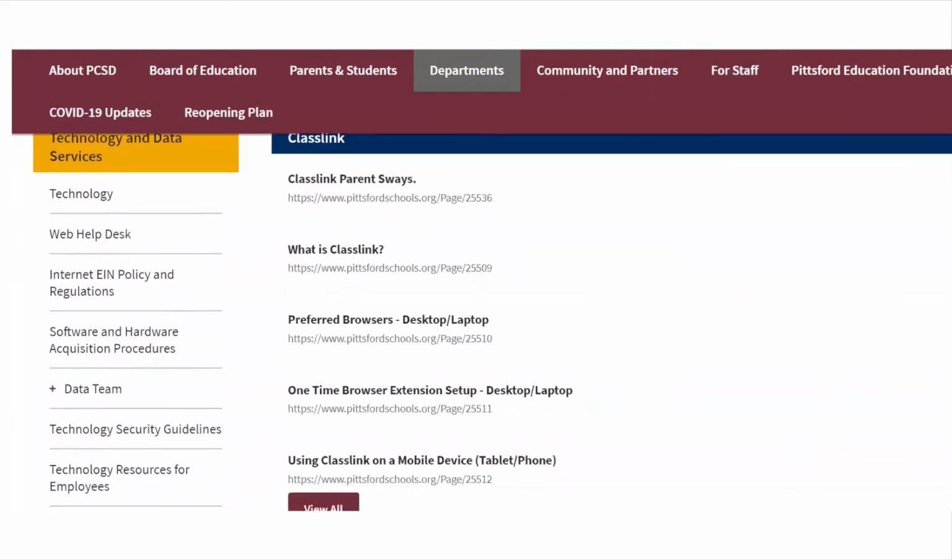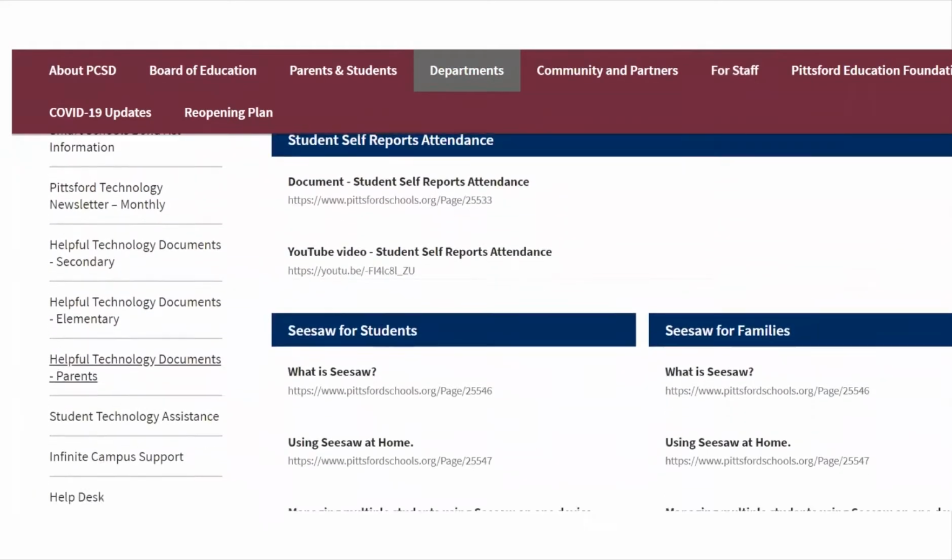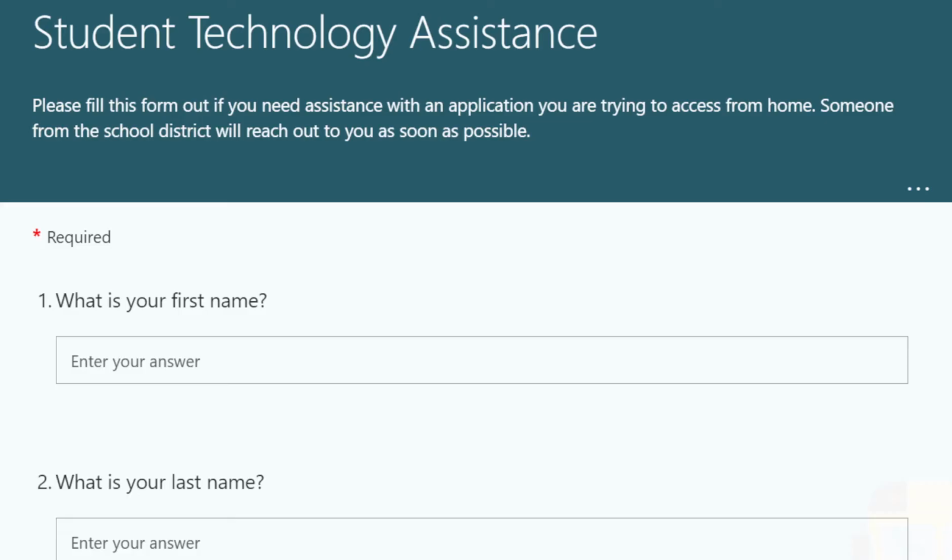If you have any trouble with this or any other technology application, please click on the Student Help Desk link, complete the form, and someone from our Tech Services department will be happy to reach out to provide you with assistance. If your child needs their username or password for any web-based application, please look for the index card with this information that should have been sent home in your child's take-home folder. If you still have questions, reach out to your child's teacher for that information.